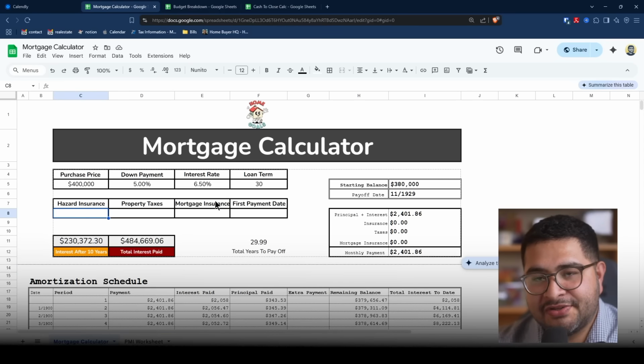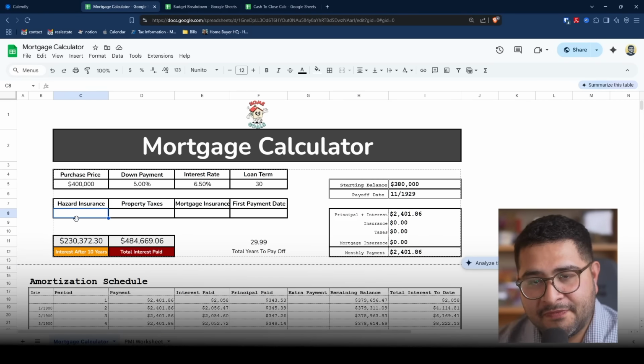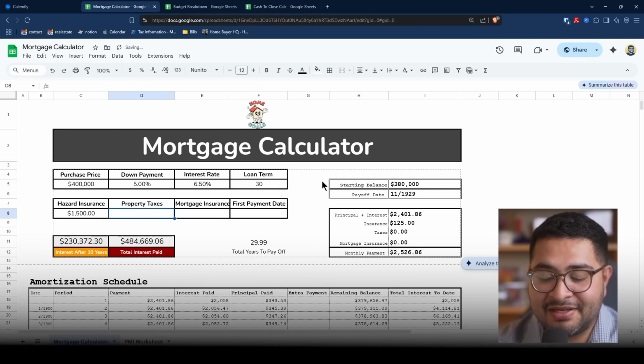Next, we have the hazard insurance. This is going to be tough for you to figure out, but if you're already working with a real estate professional or insurance professional, call them and say, hey, this is the type of house I'm looking for. What does the home insurance usually run about? If they're experienced, they can literally pull up some old files of recent houses in the area and what the insurance policy was. In my state, things are kind of cheaper, so I'm going to put about $1,500 a year. Property taxes here as well. You have to get your annual amount.